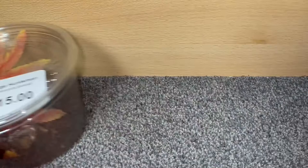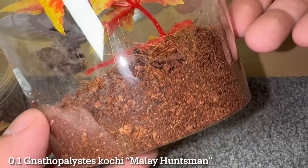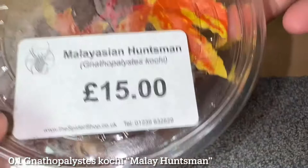The other sparassid that I did get was the Ganoplastes cochi, as you can see right here, a really, really good size female, thumb size. No males, unfortunately, so I'm just hoping that this girl is gravid, because her abdomen's pretty big, and she was the biggest one on the table at the time of me looking. So fingers crossed, she is gravid too.